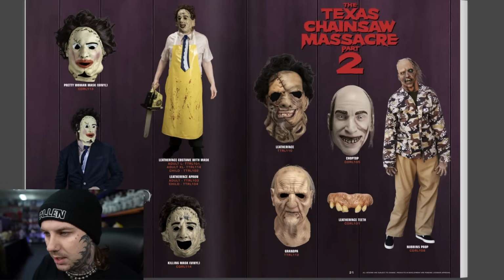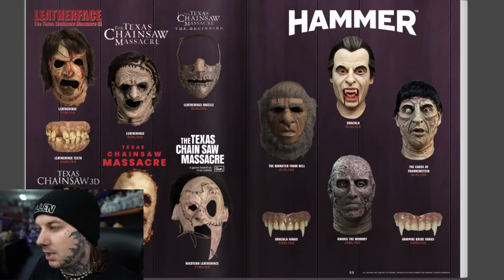It also looks like they are putting out a full Pretty Woman costume with the mask. Always good to see Nubbins. Love seeing Nubbins. I'm glad that they brought him back and that I was able to grab one.